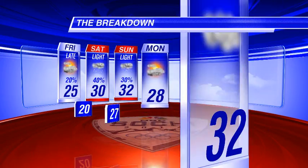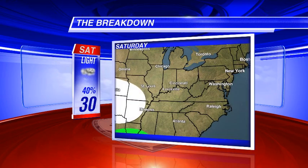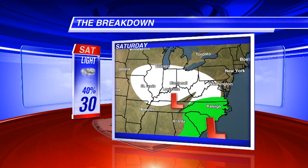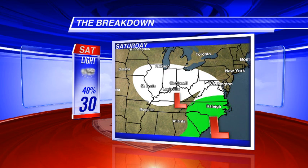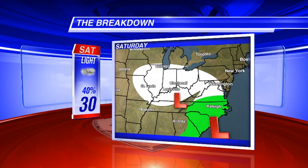Looking at the breakdown, you'll see those temperatures reflect low 30s for the weekend, but it is that light snow chance on Saturday as that system. It's kind of a double-barrel low-pressure area, main rains across portions of the Carolinas, and then the secondary area of low pressure will swing in some moisture, and as that wraps around in the colder air, I think we wind up seeing at least some light snow showers, which could accumulate up to an inch Saturday.